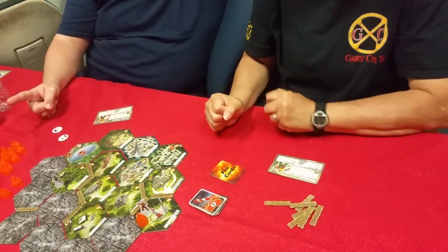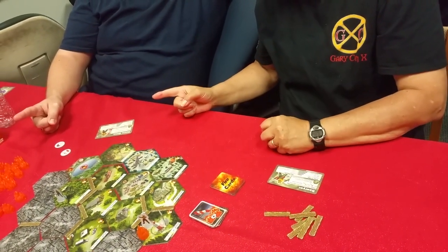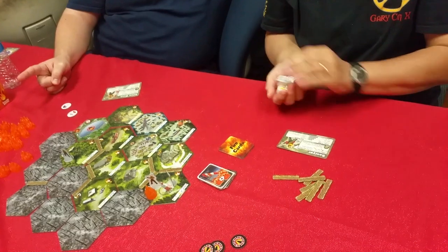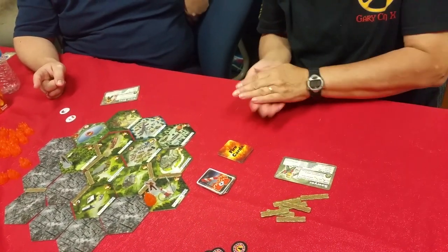May I have the shovel and the rake? In the trade, or do I have to be on yours? Yeah, you have to be in the same space. Movements, those aren't going to help me. Never mind. Okay. Well, you should be. I think you can get four. You don't know how I roll. Let's see how things go.